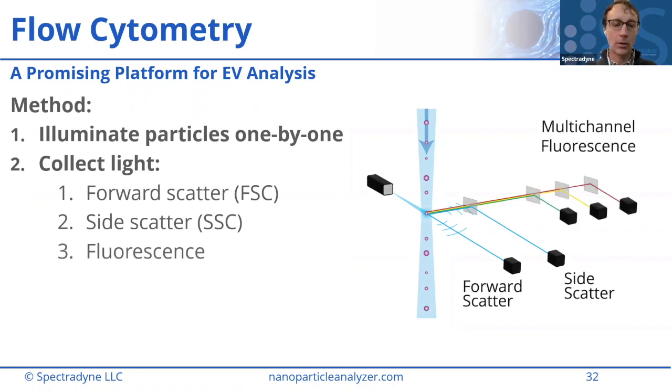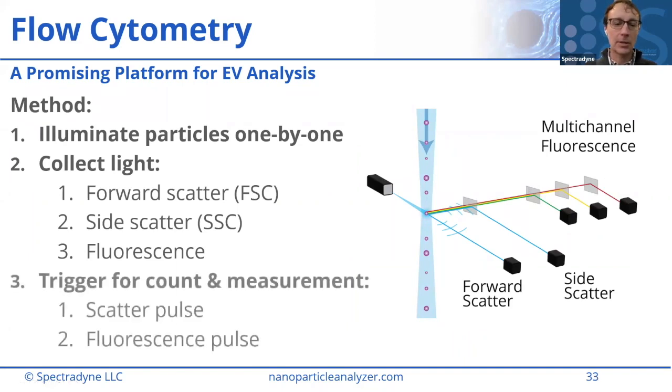And also, we can collect the fluorescence emission light. And nowadays, flow cytometers are almost spectrometers, right? They have so many detection channels available. And we trigger the measurement based on one of two options.